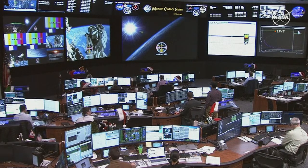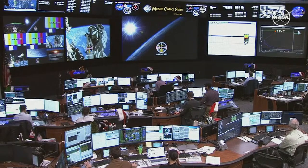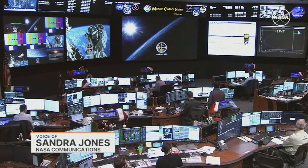Some of that is critical science experiments, spare parts, and other equipment to be refurbished and returned to the space station at a later date. Once Dragon splashes down tomorrow off the coast of Tallahassee, it will be recovered by the SpaceX recovery team in the splashdown zone.